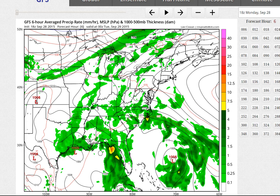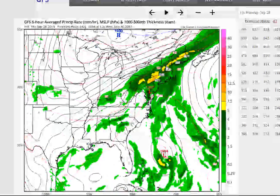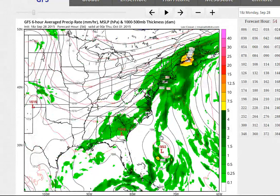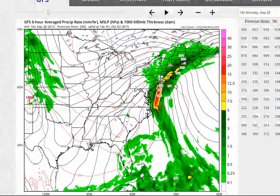I'm showing you right now, this is the latest GFS model. So it's going to rain a lot on Wednesday. We have a cold front coming through with some tropical moisture. And then this is our tropical depression right here. It's going to turn into a tropical storm most likely. And this is where the turning point is going to be, Friday into the weekend.